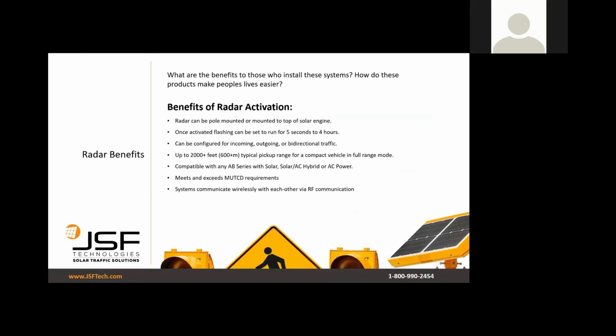The radar can be pole mounted or mounted on top of a solar engine. When it is activated, it can flash for 5 seconds to 4 hours. It can be configured for incoming, outgoing, or bidirectional traffic. And it can pick up a compact vehicle up to 2,000 feet away when it's in full range mode. As I mentioned earlier, it's compatible with any of the AB series, solar hybrid, or AC. It meets MUTCD requirements, and in this case, most of the time, the systems have our typical WP5 board, where they're going to talk to each other wirelessly through RF communication.